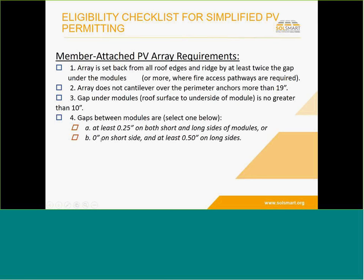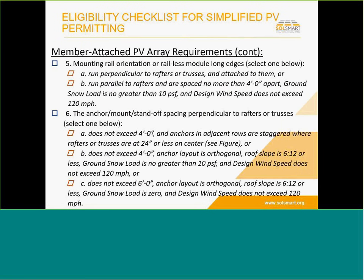And then gap between modules, either a quarter inch on both sides or 0.5 inch. And this is also related to wind loading concerns. It's going to have some information about low snow load areas, and so we're going to just pretend those don't exist, because that does apply to the grains area. So typical snow loads are well above 10 pounds per square foot.